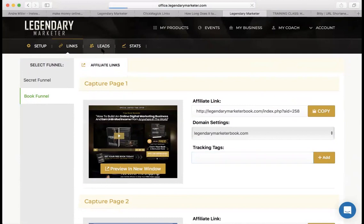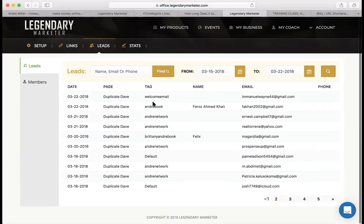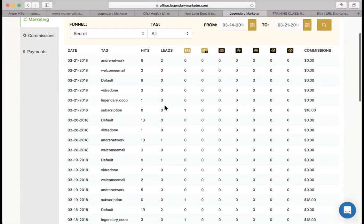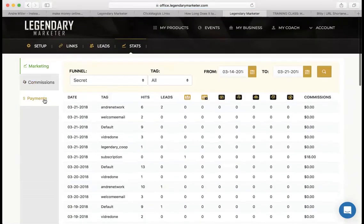And when you start to get leads, when you look back here, you'll see a ton of leads. You will see your members as well when they come in, and you will see your stats when they come in. Stats is moving a little slow today. So you've got your commission and your payments, and you can go check that out. There's lots more in here, but just go through them. Take your time, pace yourself, and remember, you can go out there and start marketing right away.